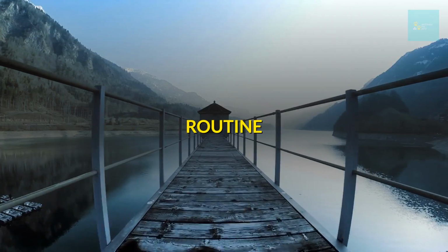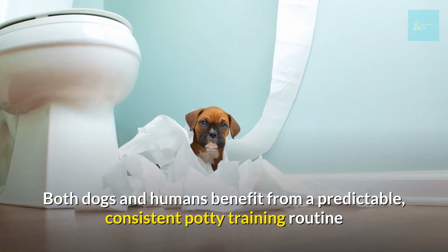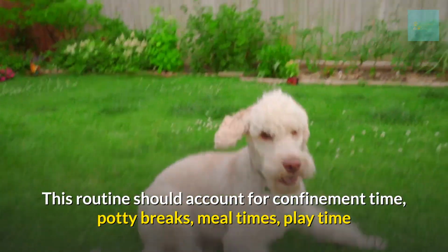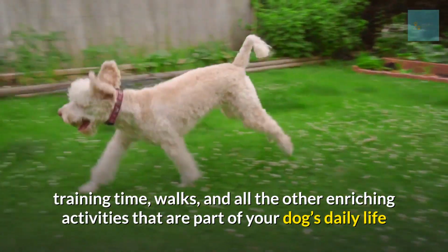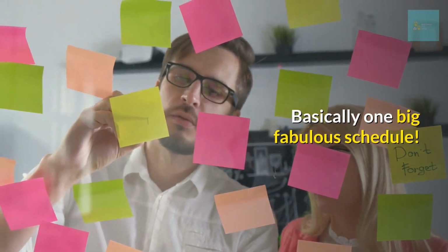2. Routine. Both dogs and humans benefit from a predictable, consistent potty training routine. This routine should account for confinement time, potty breaks, meal times, playtime, training time, walks, and all the other enriching activities that are part of your dog's daily life. Basically one big fabulous schedule.